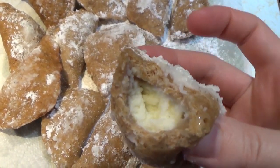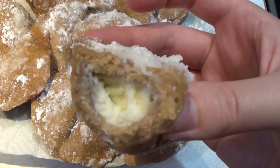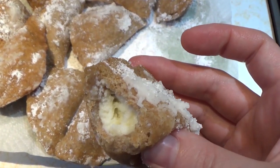Mmm. Look at that sweet ricotta cheese filling. Mmm-hmm. Hey guys, welcome to my kitchen.